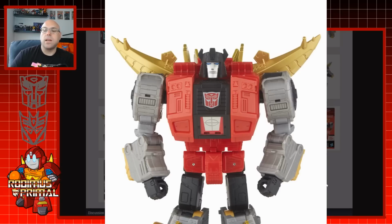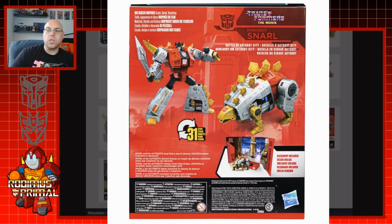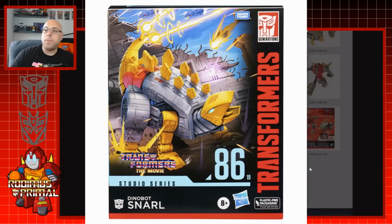And for those of you who don't think that Snarl was present in Transformers the movie, actually, yes, he was present in the movie. He was in 3 very short scenes. The packaging art on him looks great too, because this is actually the scene that he was in. He was kind of recoiling because the Sweeps were attacking.